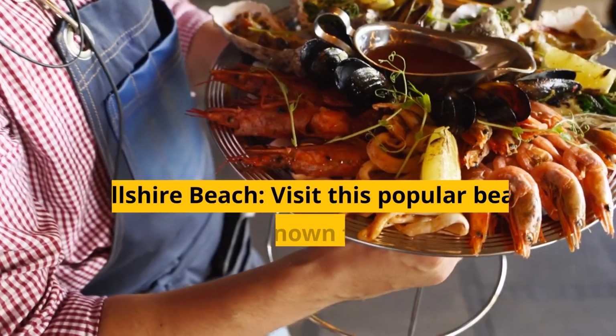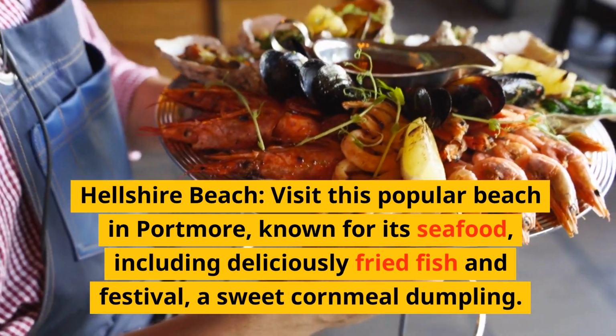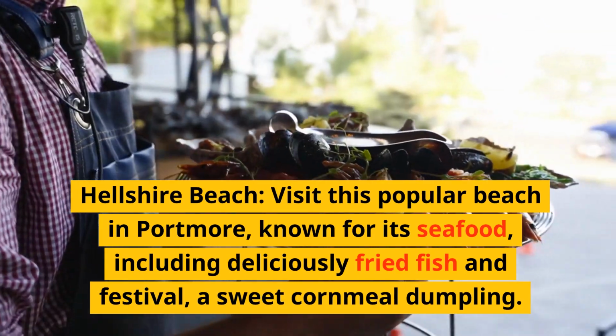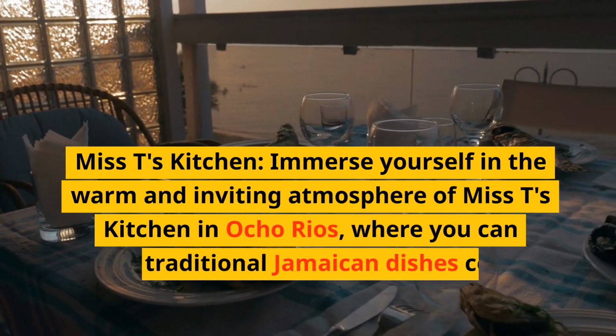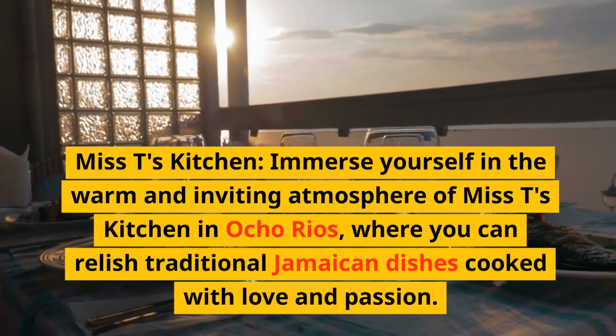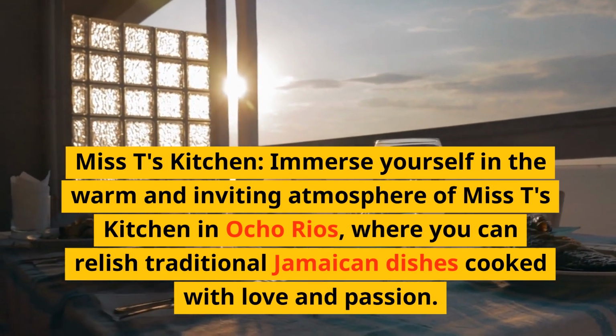7. Hellshire Beach. Visit this popular beach in Portmore, known for its seafood, including deliciously fried fish and festival, a sweet cornmeal dumpling. 8. Miss T's Kitchen. Immerse yourself in the warm and inviting atmosphere of Miss T's Kitchen in Ocho Rios, where you can relish traditional Jamaican dishes cooked with love and passion.